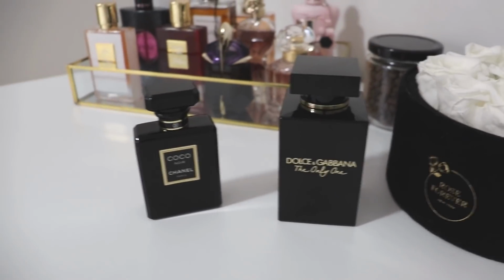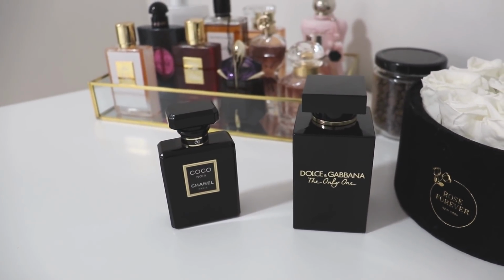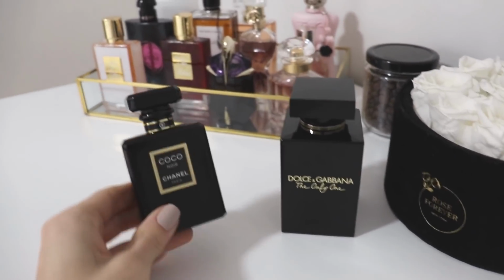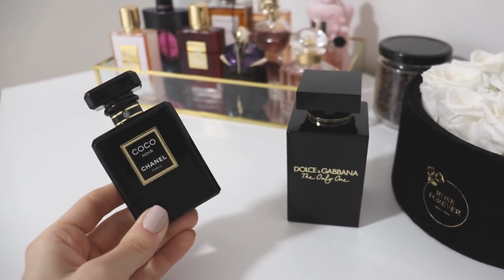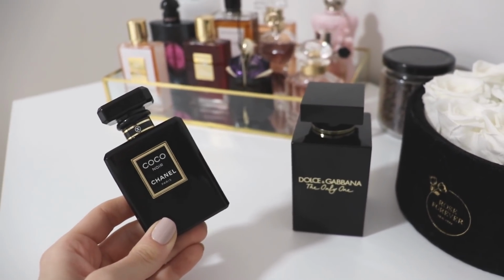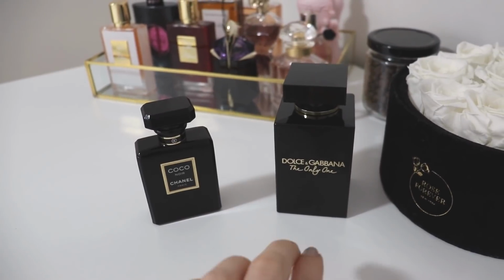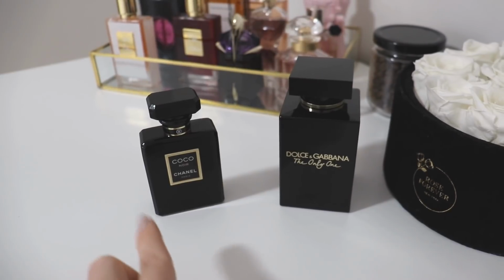Now the difficult decision is deciding which one is better. You guys, oh, this is a tough one. This is a really tough one. I have to go with my gut, and that is the Coco Noir. And the reason I will pick the Coco Noir is because this one has such an elegant, sophisticated, mysterious quality about it. It's not your typical generic nighttime pleasing scent. Take that for what you will, because these are two kind of random comparisons. They're both amazing, but if I have to pick one between these two, it would be the Coco Noir.